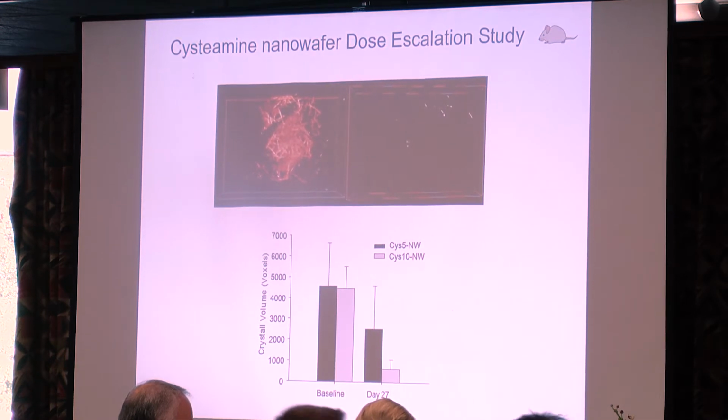This is a drug escalation study that we did. We looked at nanowafers of different concentrations of cysteamine from about 2 micrograms to about 20, and at 15 micrograms, a nanowafer caused corneal clouding, so we chose 5 and 10 microgram nanowafers, and then we instilled those nanowafers daily over a month, and we were able to demonstrate that a 10 microgram wafer was superior to a 5 microgram wafer in terms of reducing corneal crystals.